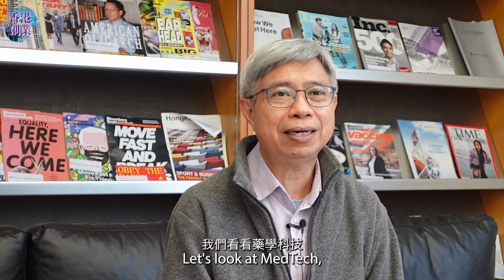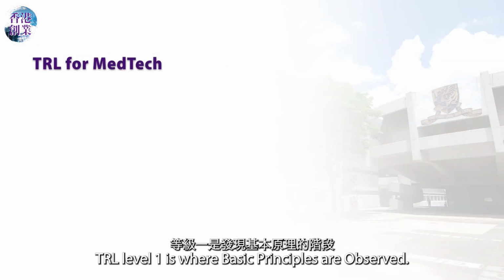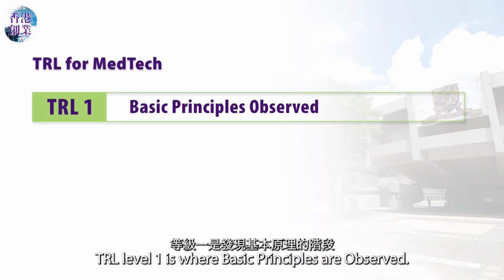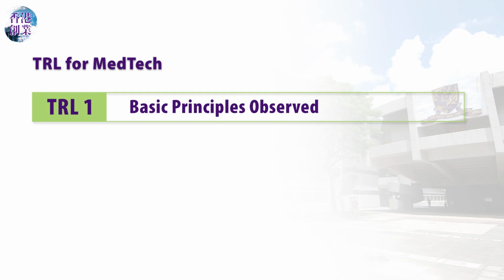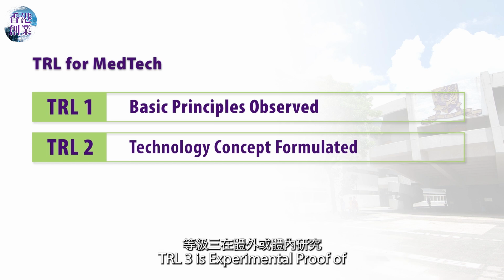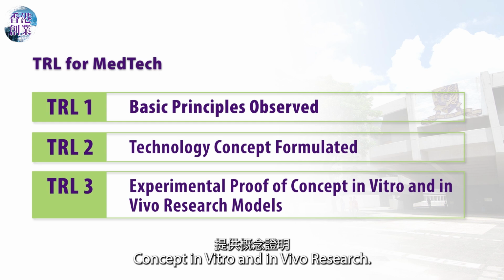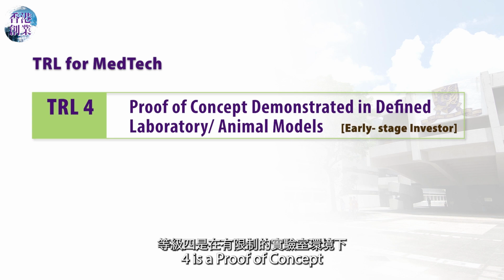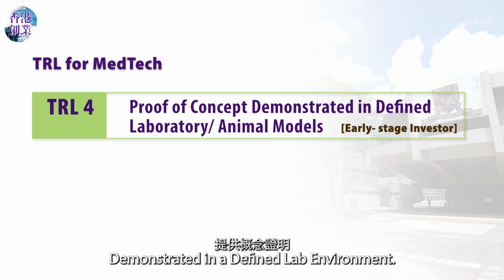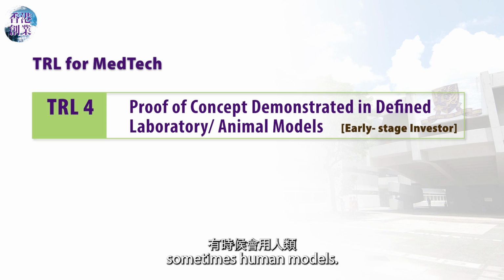Let's look at MedTech, which is a very different area as well. TRL level 1 is where your basic principles are observed. TRL 2 is where your technology concept is formulated. TRL 3 is your experimental proof of concept in in vitro and in vivo research. TRL 4 is a proof of concept demonstrated in a defined lab environment. And here we use animal models usually, sometimes human models.